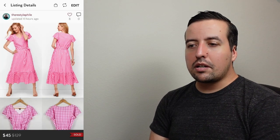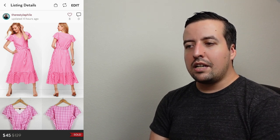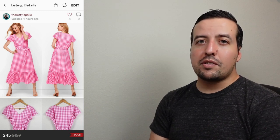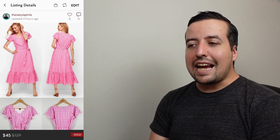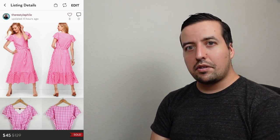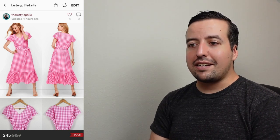The last item to sell on Poshmark was a Talbots gingham cotton blend tea-length belted ruffle sleeve tiered dress, size 12. It sold for $45. After Poshmark's fees, I received $36, and I paid $8 for this dress at Goodwill, so my total profit was $24.